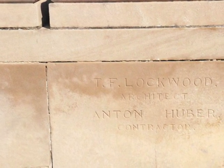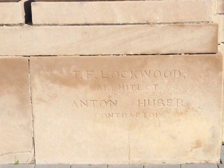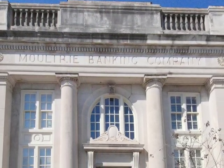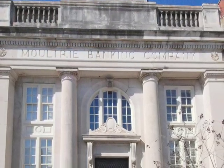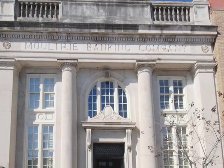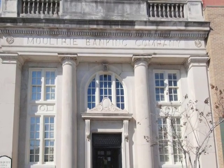With the removal of timber, planting had begun and cotton had become king. This was our third economic boom, and yes, we needed a bank. The Moultrie Banking Company building is an excellent example of Beaux-Arts architecture, which originated in Paris in the 19th century. In English, Beaux-Arts means fine arts. This style uses many of the features of classic Greek and Roman architecture, such as columns, pediments, cornices, and balustrades, but it does so in a compact way that is more decorative than functional.